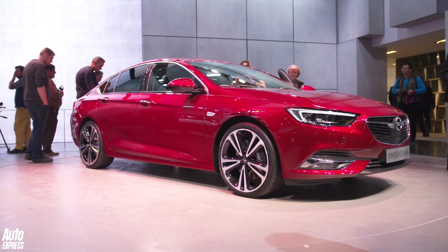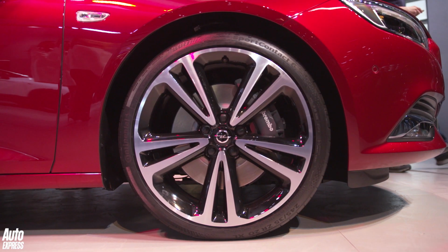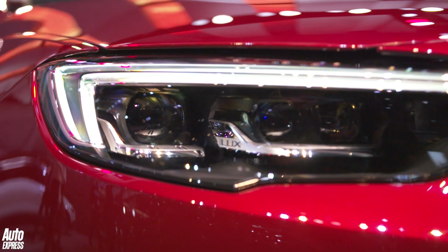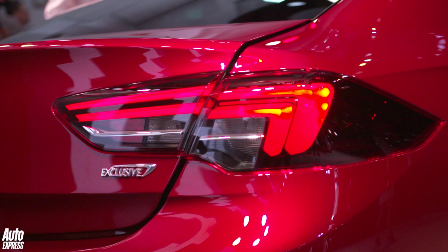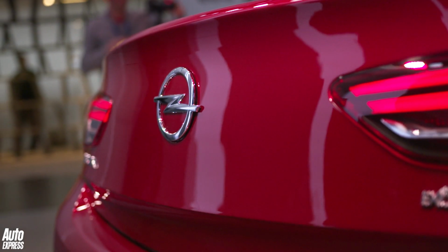Big news here on the Opel and Vauxhall stand is obviously the Insignia Grand Sport. Silly name aside, this is a very important car for Vauxhall and of course the nation's company car drivers. And because saloon cars these days are becoming increasingly unattractive to most people, because everybody wants an SUV these days, the design of this is a lot more daring. It looks a lot more like a four-door coupe or a fastback.